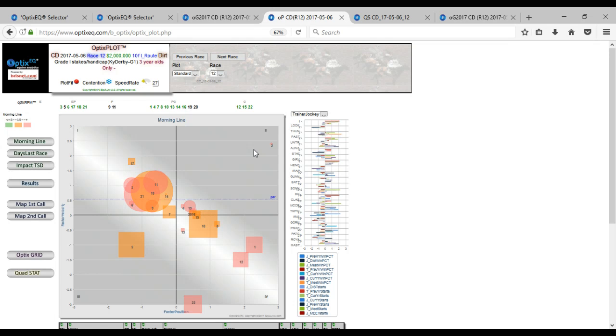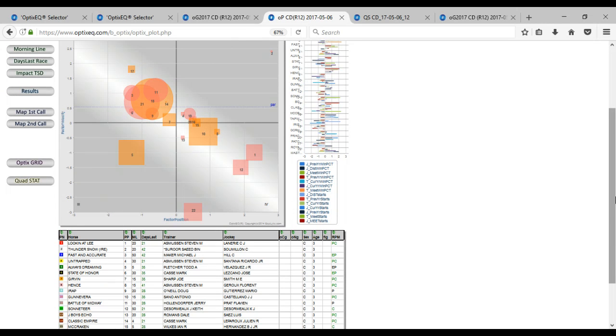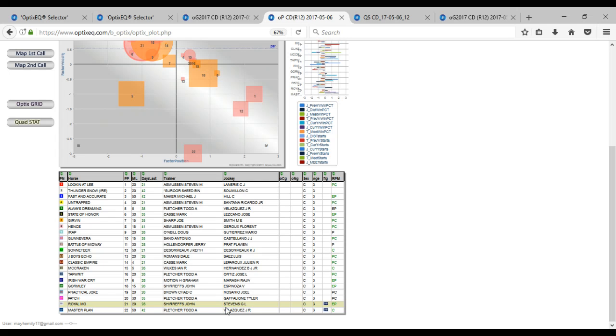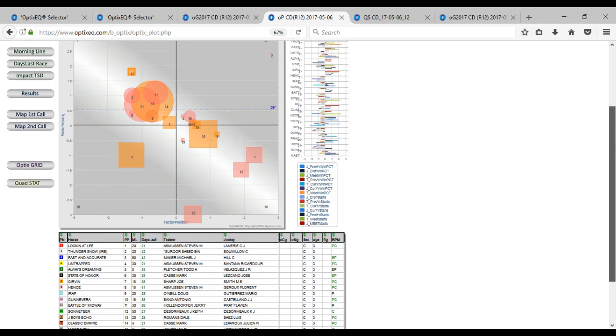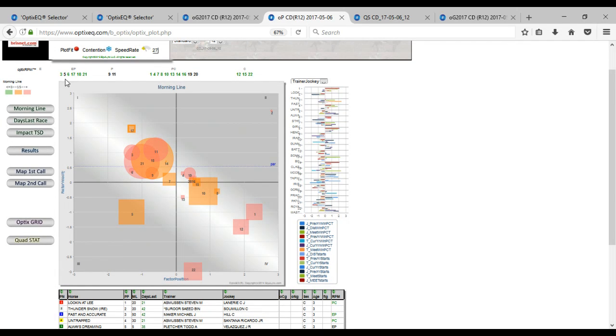To your point about the clustering of circles in quadrant one, that usually means contention. Now, the one thing I will point out is that number 21 is probably going to go away, I would imagine, so that'll free things up a little bit. But there are some circles in that quadrant one, and normally when we see that clustering, I'd be worried about a pace meltdown. However, look at the top. When you look at Optix RPM, you see the E. There's no true E horse in the race. If there were 1 or 2 E horses in this race, horses that need the lead or can't do anything, I'd be more concerned about this race melting down than I am.